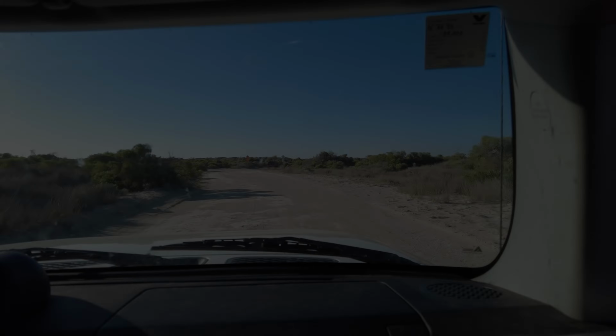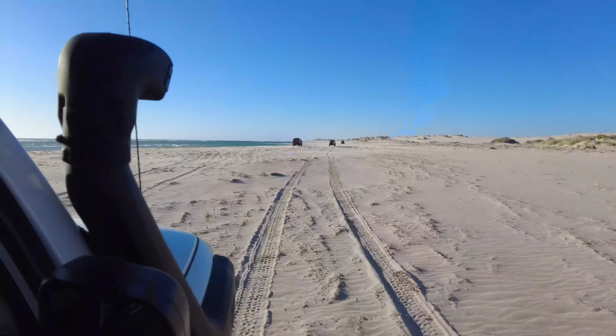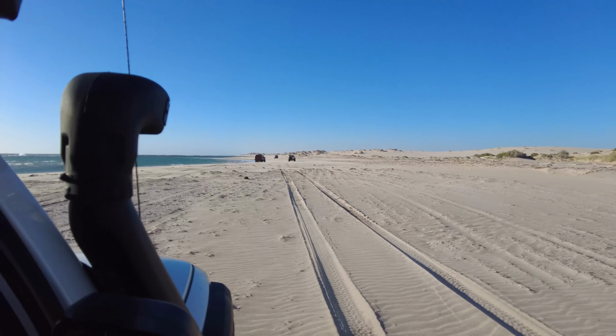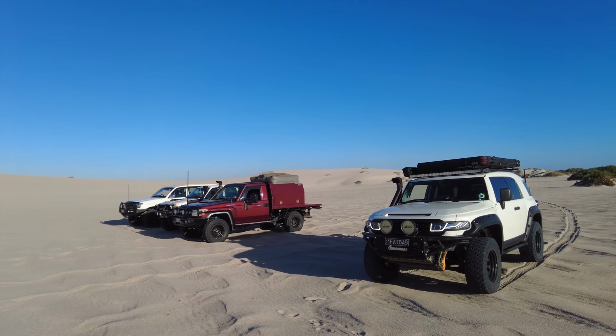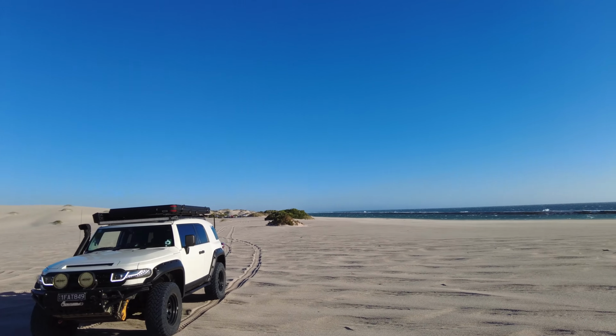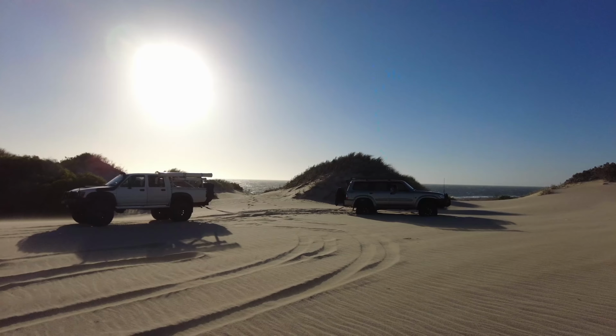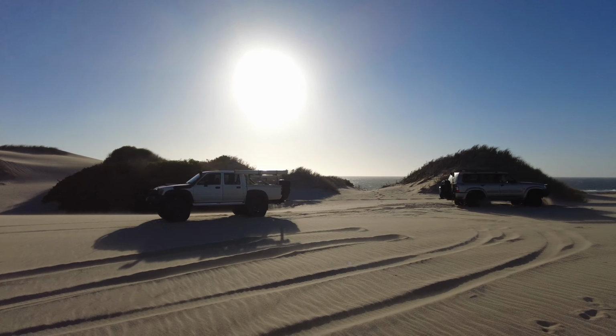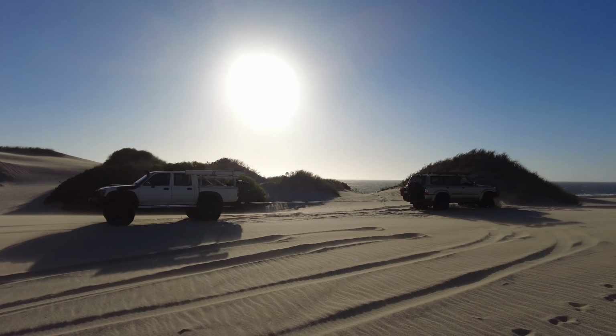We're back at it again, this time having headed about 6 hours north to Lucky Bay Shacks, which is just south of Kalbarri. The list of cars joining us in this convoy is just too long to individually go through, but we have a mix of 13 cars altogether. This includes 4 Hiluxes, 3 FJs, 2 Patrols, a 79, a 105, a Prado, and a Colorado.